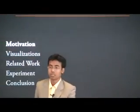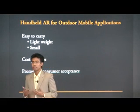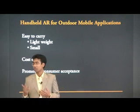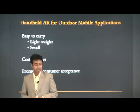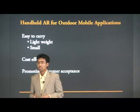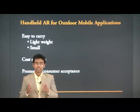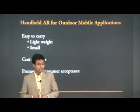Now, why do it? What's the motivation behind it? The first thing is handheld augmented reality. So far in the augmented reality literature, it's all about head-mounted displays. There are very few handheld display experiments. While head-mounted displays have some advantages and good application scenarios, they are quite heavy, not very easy to carry, and very big. So basically, they're not that suitable for outdoor applications for daily use.